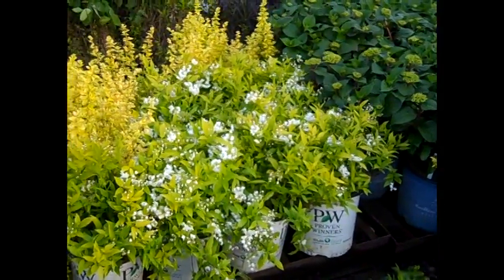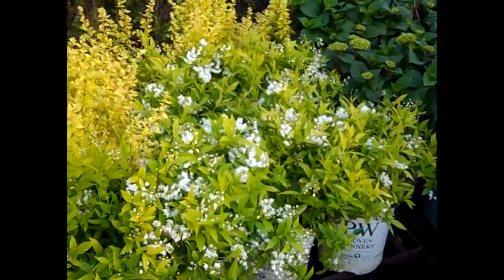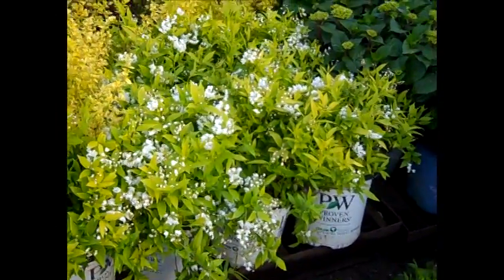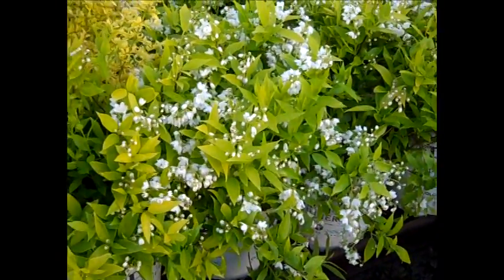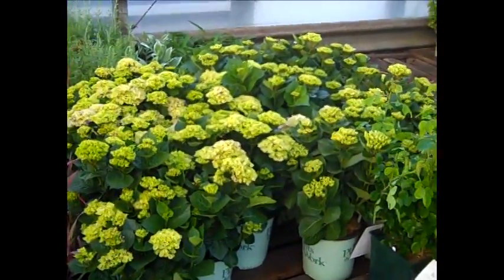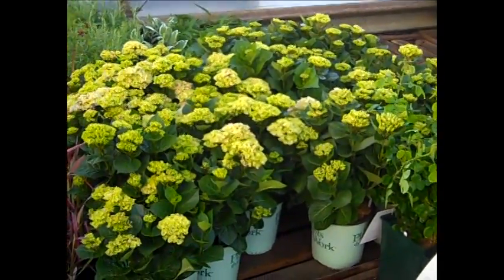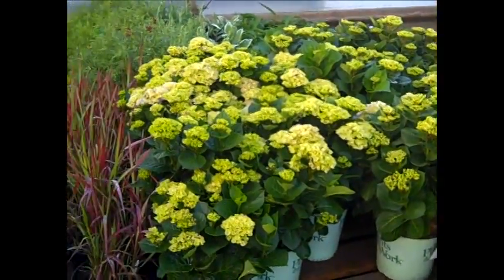This is another really cool deutzia. This is Chardonnay Pearls, and you get this gorgeous chartreuse foliage. They're starting to open up with these pearl buds and white flowers. Beautiful plants, Chardonnay Pearls. Almost every order's got these, and City Line and Everlasting hydrangeas on them. You can see they're just loaded with flowers.